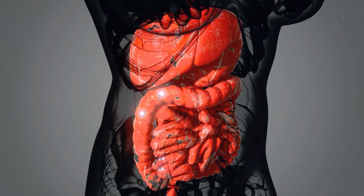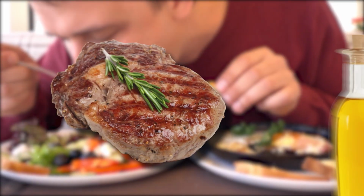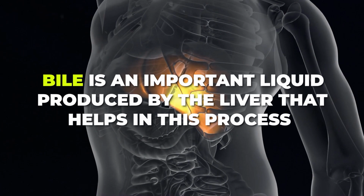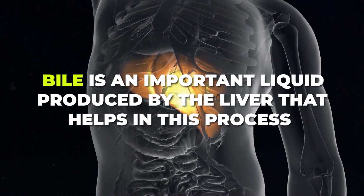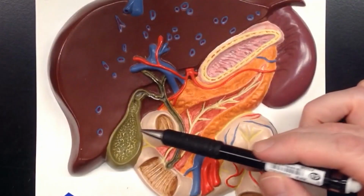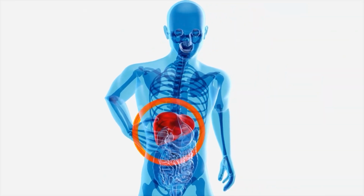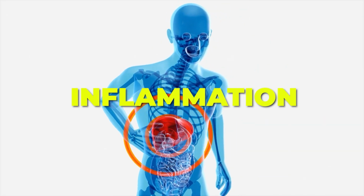The liver plays a crucial role in the digestion of fats from food we consume, such as meats and oils. Bile is an important liquid produced by the liver that helps in this process. However, when the liver becomes congested with excessive fat, the bile can become thicker and trapped within the liver, leading to complications. One significant consequence of this trapped bile is swelling and inflammation in the liver.